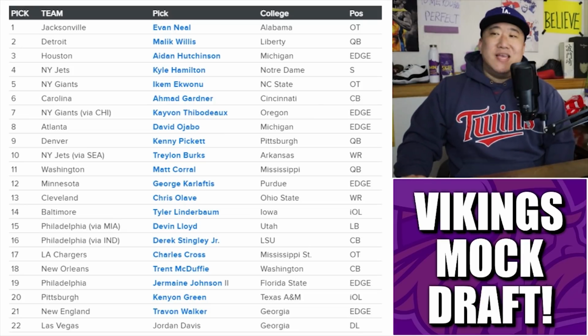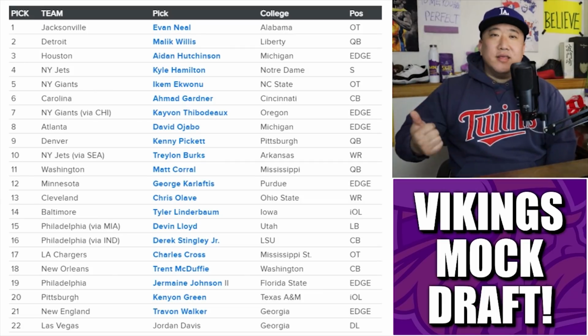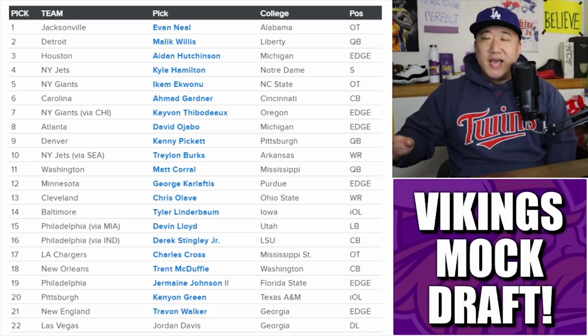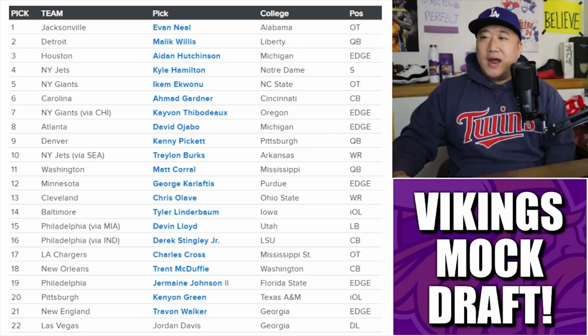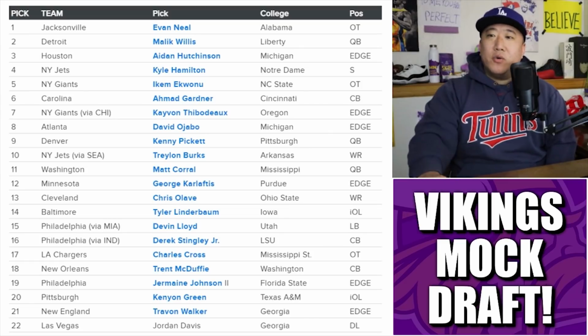8, Atlanta. So Atlanta could go a bunch of different directions here. They could go quarterback, the heir for Matt Ryan. They could go edge rusher. They could go cornerback opposite A.J. Terrell. But they go with David Ojabo, who is a project, yes, but 3-4 years from now, could you say that he's a top 2 edge rusher in this class? I think that wouldn't be out of the realm of possibility, where he is raw, but he's got the physical tools to really go get after it.